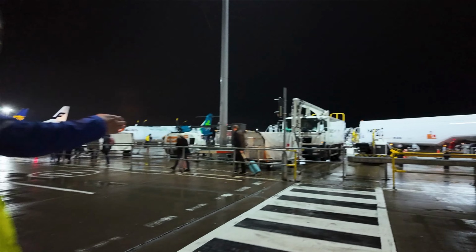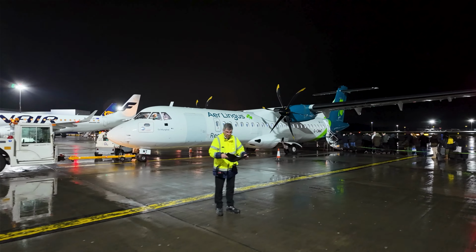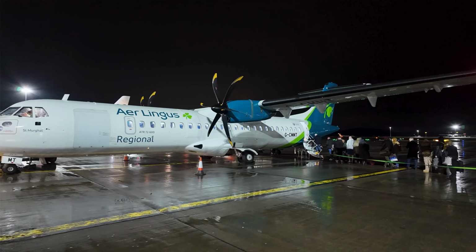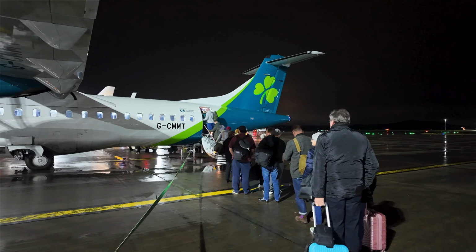Plane is here, let's get on board. Now, these ATR 72 planes are unique in that you can only board from the very back. They don't have boarding doors at the front of the aircraft. It might be a prop job, but it's a very modern prop job.